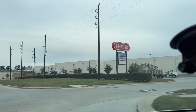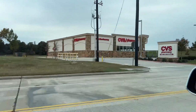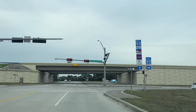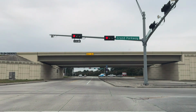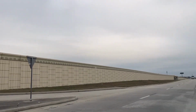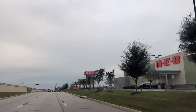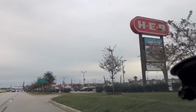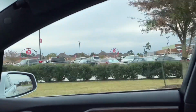So here we're at the back of HEB. It's a brand new CVS here. We actually have a CVS on the other corner, so directly catty corner from here. That land is for sale. A family friend owns it. 49 unrestricted acres. So this is Grand Parkway 99. This is the toll road. It's the most outer loop around Houston. It's not 100% complete, but it will get you from Sugarland to Kingwood, and they're developing it after 59 right now. So this HEB, we'll drive through here.